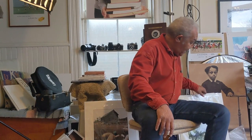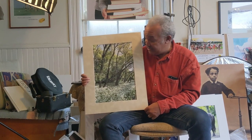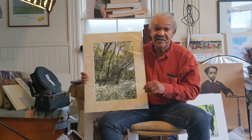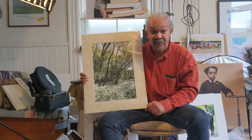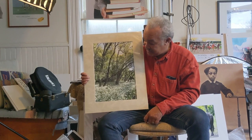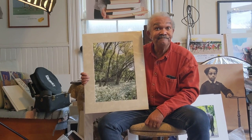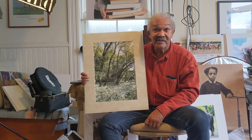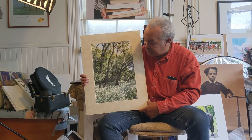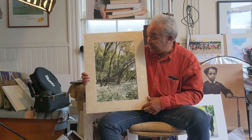Moving right along. I don't shoot nearly the landscapes that I should. But every now and then you find a spot in the woods that just begs to be photographed, painted, remembered forever. And this was such a place, and I'm so glad I did it because it no longer exists. It's now housing. They plowed all this up. But it was a beautiful spot right off Route 29, heading towards Saratoga.